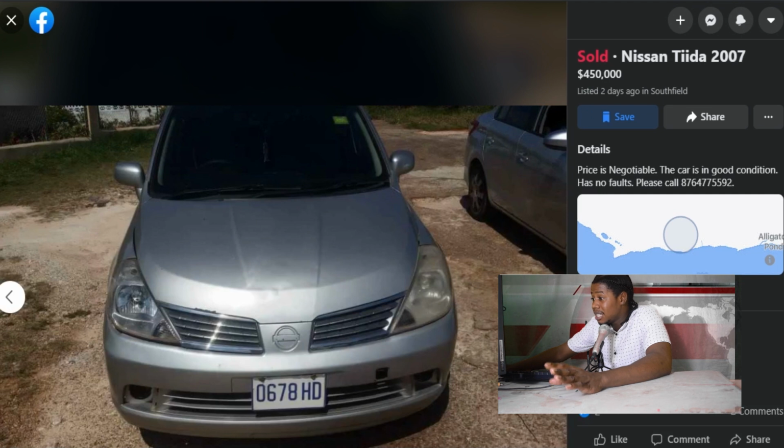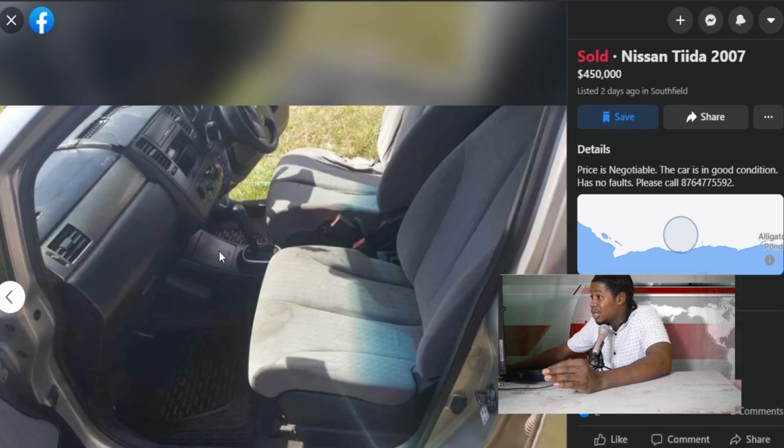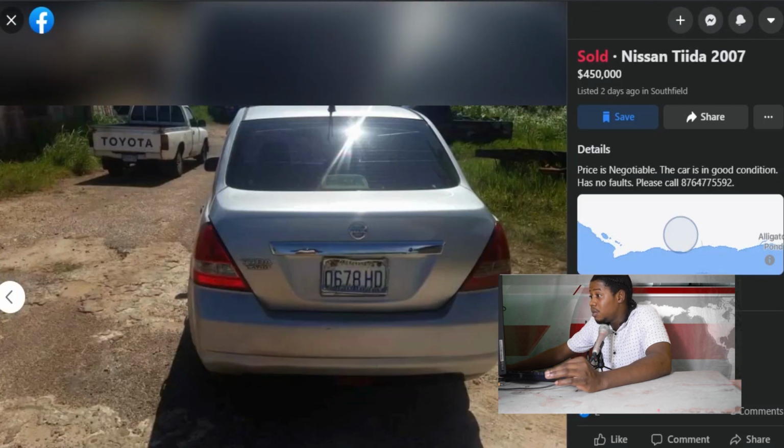Okay, so straight off the back, you can tell the front of the vehicle is looking pretty clean. It looks like one of the headlights has been replaced, because one is cleaner than the other. Side of the vehicle looking pretty clean. Your interior is looking pretty good as well. It has a little crack up on the dashboard right there, but nothing major. Back area looking good as well.